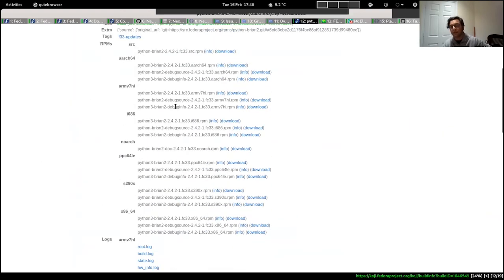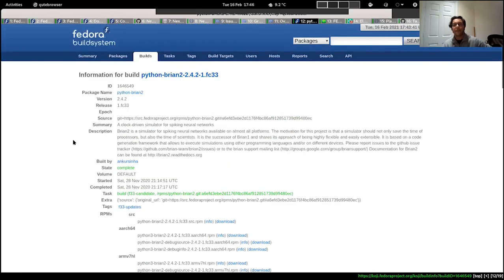You'll also notice Debug Info packages here. These are used to create stack traces if a crash occurs, right? So let's say you're using Brian and it crashes for whatever reason. You can install this package and it'll include all the debug information and all the symbols. And if you use GDB to generate a stack trace, you'll get a full stack trace over there, right? Generally, you don't need to use the debug information. It's something we generate for all architecture built packages.